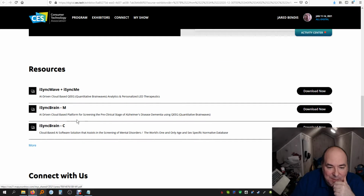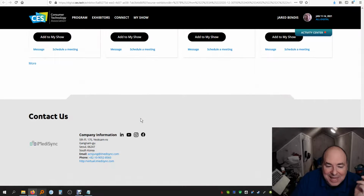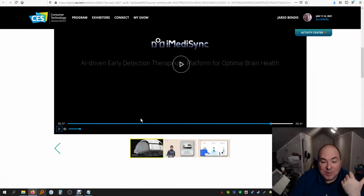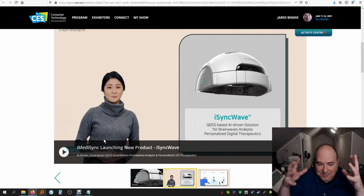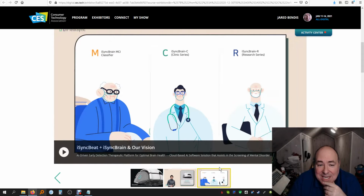Yes, preclinical stage of Alzheimer's. They're playing in a big space here, right? This is not a consumer product. This is probably more of a medical product. I don't quite know what to say just yet. I really don't know what to say just yet. I am very confused by it. But it is the future, and the future is now. So we're just going to go on from there. I'm not adding it to my list.